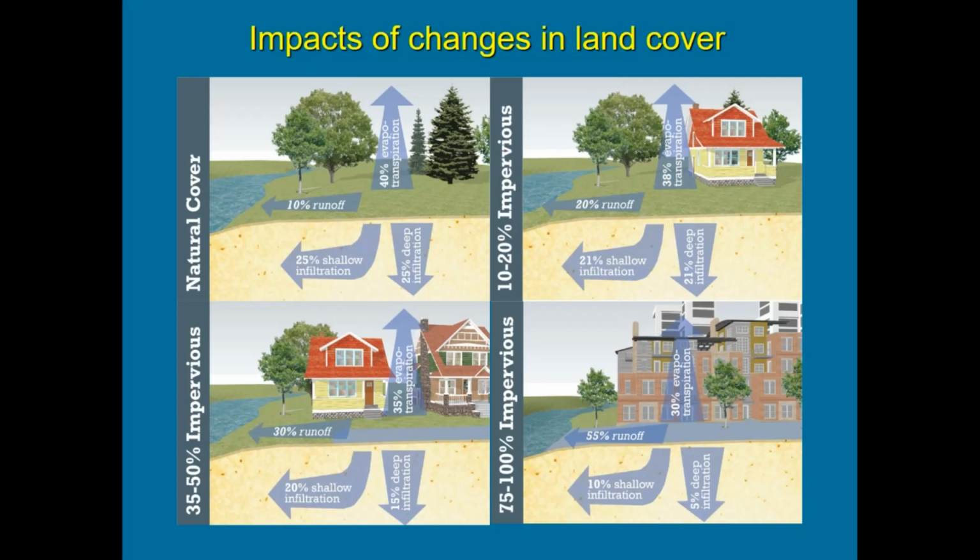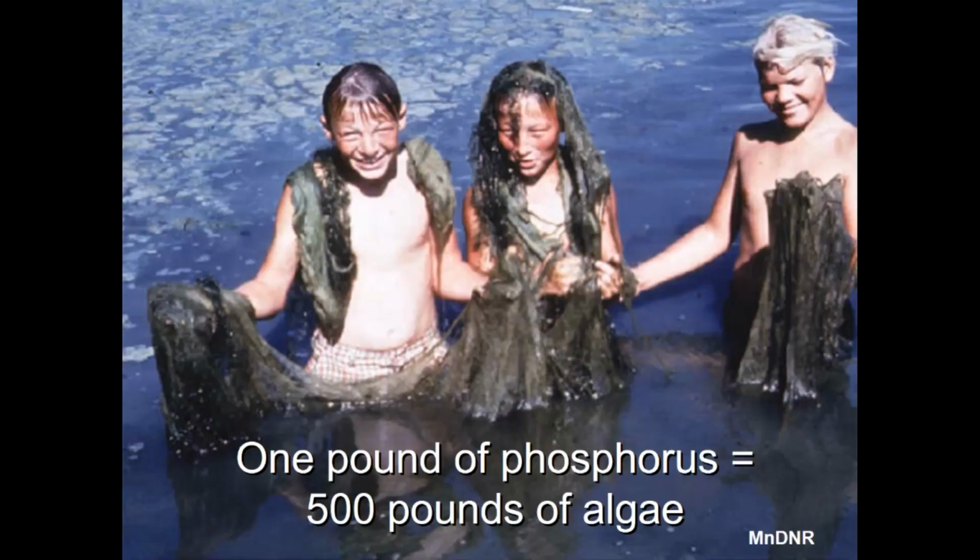We tell people that the impacts of changes as we develop have a disproportionate impact on our water resources. So in a natural environment, only about 10% of the rain and the snow just runs off into lakes and streams. The rest of the water is either soaking down into the ground, or it's being evaporated, or it's being pulled up by the plants and the trees. And for each incremental amount of development, if you have 10 to 20% impervious surface, meaning rooftops and driveways, we already end up with twice as much runoff. When you get to 35 to 50% impervious, we have 30% runoff. You get to an ultra urban setting, and there might be 55% or more of the rain and melting snow running off. So that creates a lot of impacts for the water resources.